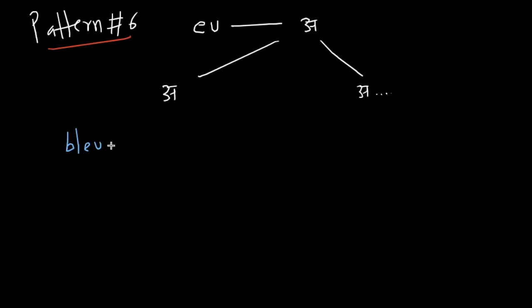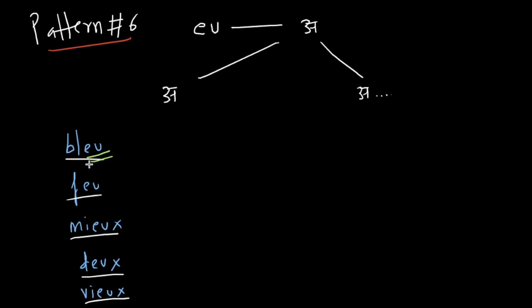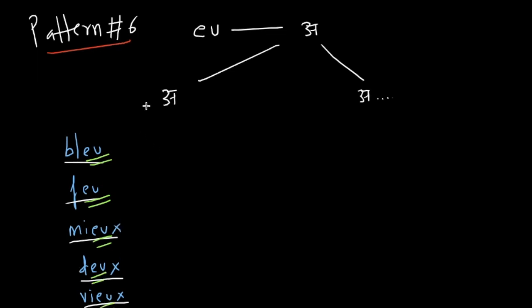Bleu. It actually means blue. This is the name of the color. Bleu. Okay. Feu, which is fire. Mieux, which is better. Deux, which is two. And one more is vieux, which is old. Okay. So if you see the sound, bleu, feu, mieux, deux, vieux, we are pronouncing this as bleu, feu, mieux, skipping X. But this was short.